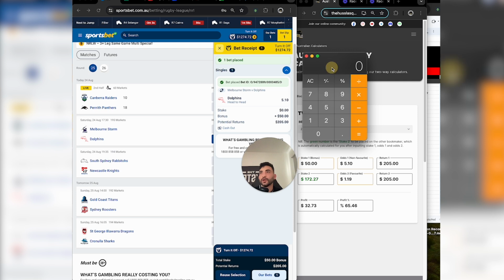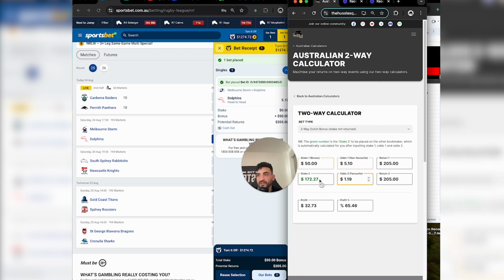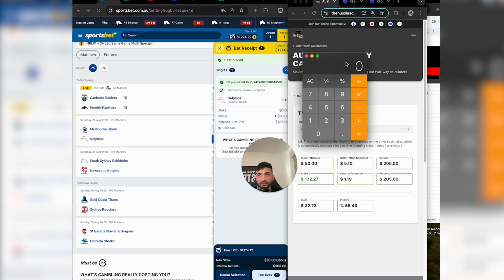Back to the point, we've got a $205 return here, and in that scenario, if the Dolphins win, we know we've only invested $170, so we'd actually gain $35. So if you do 35 divided by 50, we had a $50 bonus. Our profit's going to be 35 if the Dolphins win. We've actually made 70% of this bonus. Because we didn't bet the exact amount that the calculator says, we're going to make more if the Dolphins win. So that's fine. We're going to make $35 if the Dolphins win.